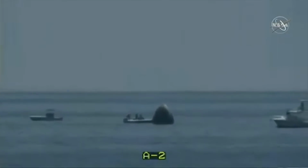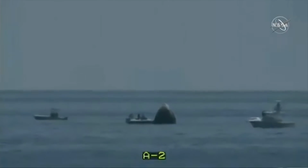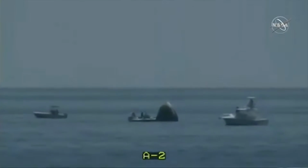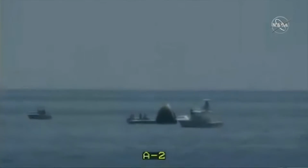And we're just going to see the vessel continue to close in. It's a little over 1.3 nautical miles still away, but you can see things starting to sharpen up in our view as it does draw in closer. One thing I didn't get to mention as the sequence of events was happening, everything was going so quickly, just before the drogue deployment, the seats automatically rotated to about 26 degrees.